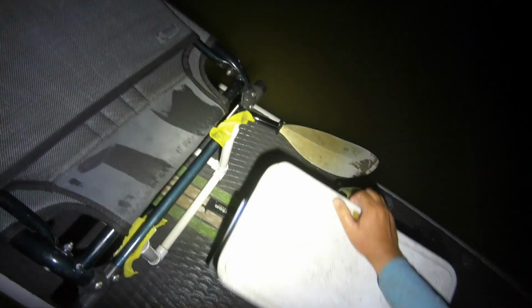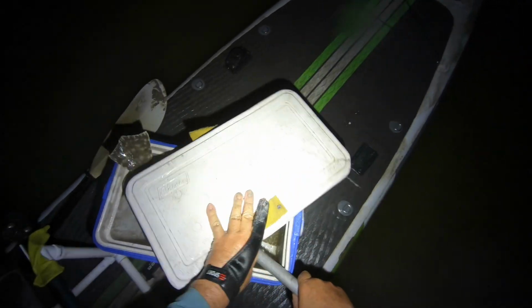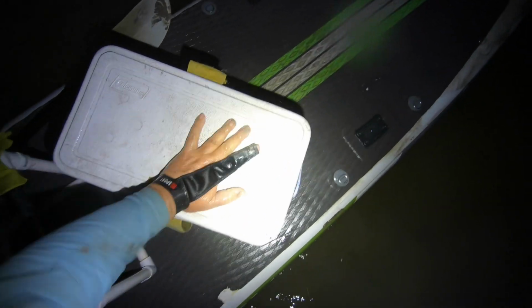Don't really have to measure him, but he's a 20, little over 20 incher. All right, guys, I'm not even gonna take him off the gig till I get him in the box with number 15. Hopefully he don't jump out. Easy. Let me get that lid handy. Alright, he's in there. He's in there.